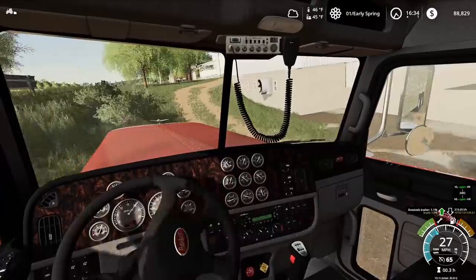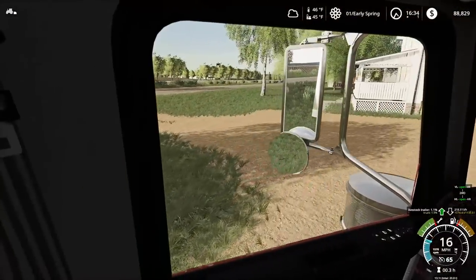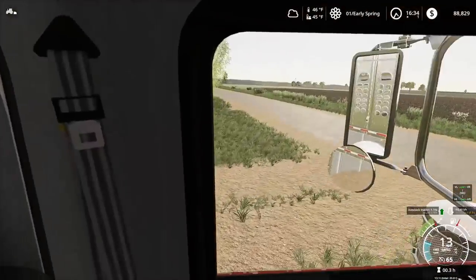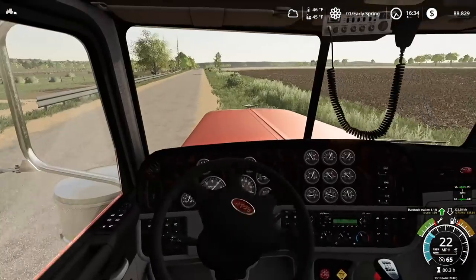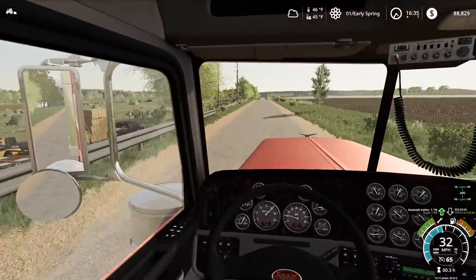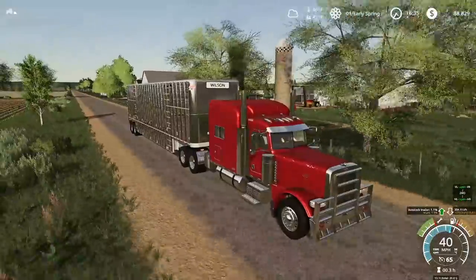And we're going to bring them to their new home. So we're just going to roll right out this way. Probably shouldn't be trying to make this immediate left-hand turn, but we're going to. And there we go. We made the immediate left-hand turn. Now we're going to head right down there to the animal dealer, buy some more moo-moos. And our cattle farm is going to be looking good.